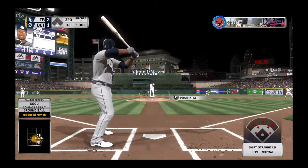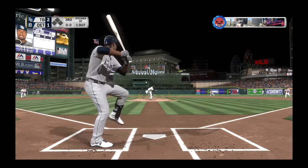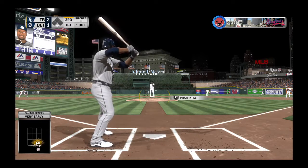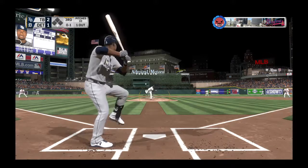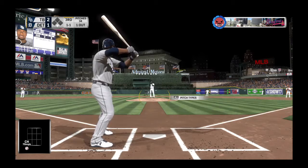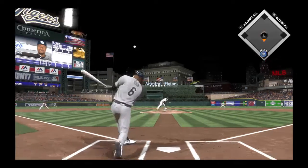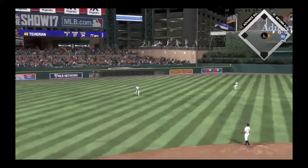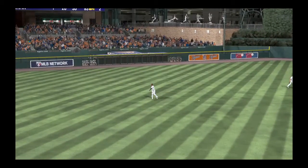Stepping into the box, Lorenzo Cain. 0 for 1 for him here in this one. First pitch curveball swung on and missed. Strike 1. And he watches one dip low and inside for a ball. 1-1. Even at a ball and a strike. Here's the pitch. And now his swing and a ball hit in the air out to left field. Parra will get there with ease as he puts it away for out number 2.